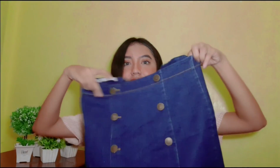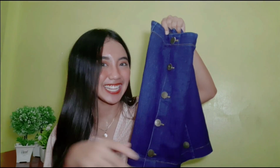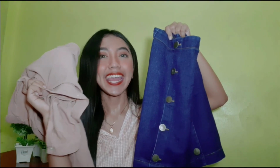For the eighth outfit I have here the Korean-inspired polo. This is for only 20 pesos. Then, I partner it with this skirt. This skirt is only 60 pesos. And ito mga botones niya. Design lang yan. And this outfit is for only 80 pesos.